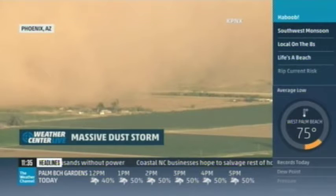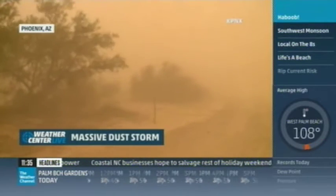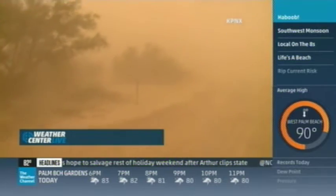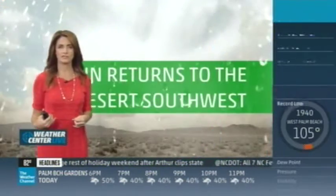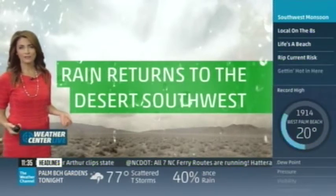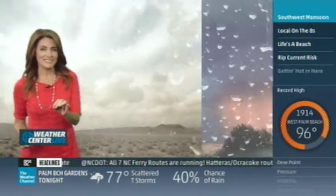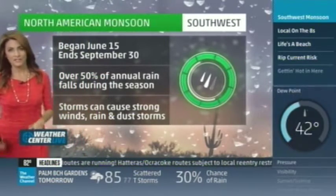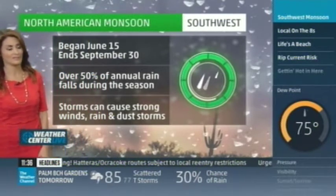Isn't that just incredible? We get these storms and they get the outflow from the storm and it kicks up all the dust. I've actually never experienced a haboob, but I have lived in the desert, and I can tell you when the dust starts flying, it's a little tough. But rain returning to the desert Southwest, you know, the bonus here is it's going to cool you down. And having lived in Las Vegas for several years, I can tell you, when you get up to that 107, 108, 110 heat, you're ready for a little cool down.